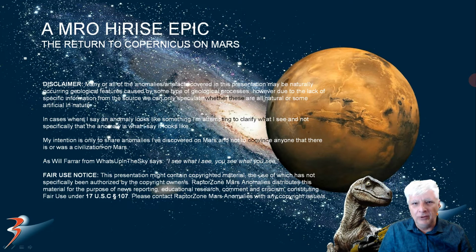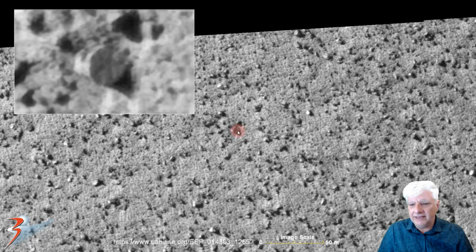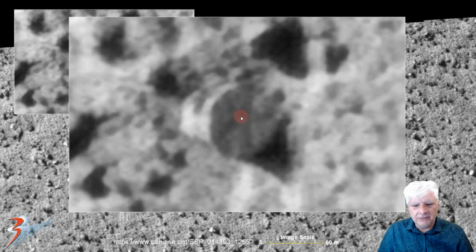John back with more Mars anomalies in another Mars MRO HiRISE epic. We're returning to Copernicus on Mars, where we found this huge wheel-like anomaly with a star embedded in the side. This is about 10 to 12 meters in diameter, and up close we can see the 5-pointed star right there on the side of this huge disk.